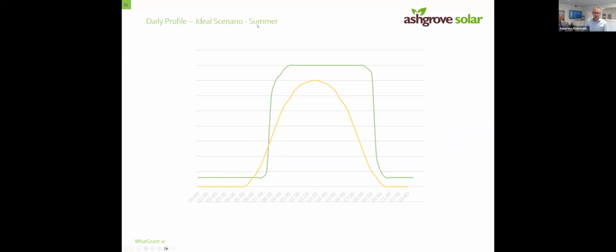So in an ideal scenario in summer, you can see here that the solar is starting to get busy around 7 o'clock in the morning, and ideally the load is slightly more. And again, it's a daytime load and drops off at 9 o'clock at night. And so all of that solar is consumed, and there's essentially no export. In the ideal scenario in winter, obviously the load is still what it was, but you're getting less from your solar. That should be obvious.